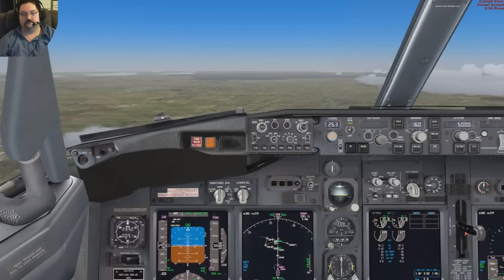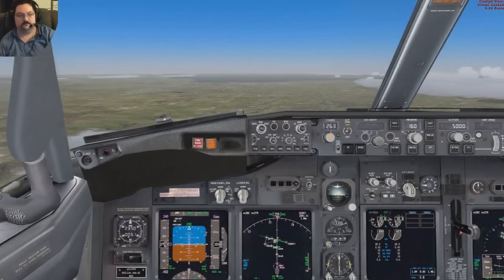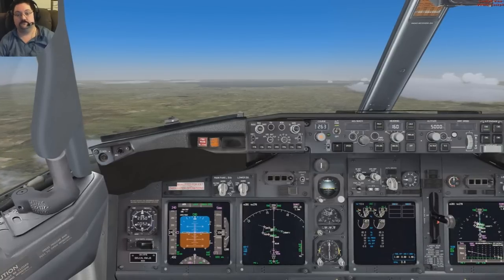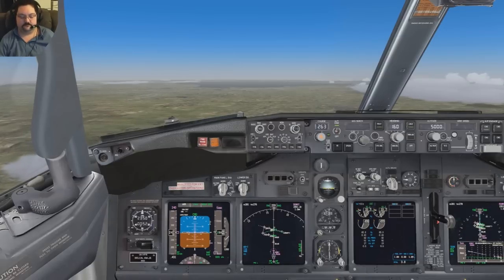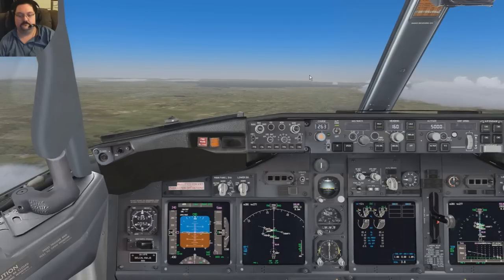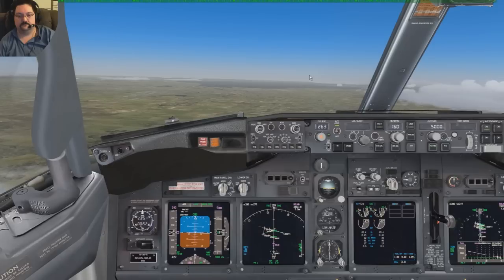G'day, 731 with you, flight level 123 on the set 10,000. Yes, 731, great to have you. Continue descent to 9,000. Thank you very much for the welcome in. Descend to maintain 9,000. Visual approach runway 34, report visual.